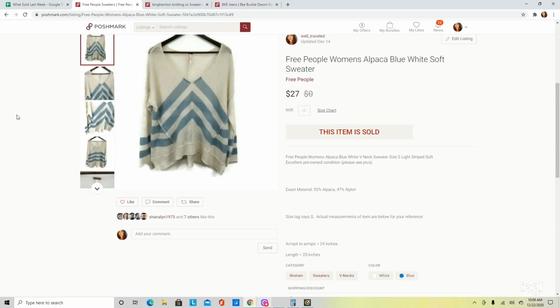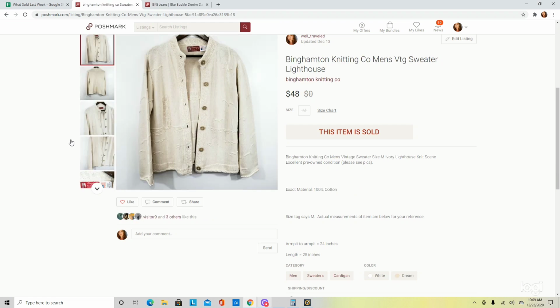This is a Free People women's sweater. I'm starting to become way more picky with what I pick up in Free People. Try not to go with the basic pieces. I try to look for something substantial. This was a sweater, and it was an alpaca blend, which is why I picked it up. It sold for $27. I am always super surprised at how much vintage sweaters sell for, and how many resellers pass on items like these.